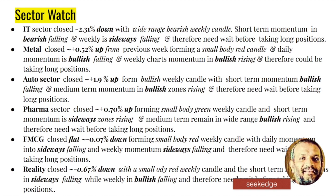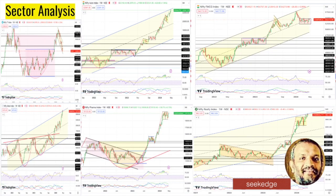And some sectors are moving up also. Overall, except for IT, things are not that bad at the moment. It's bullish, or sideways trying to move up. That's what we are seeing. Let's have a closer look at the sectoral indices. In the left side corner, we are seeing the Nifty IT index forming a cup and handle. Once this is over and the bottom is found, it can be a big breakout. So watch out for that.